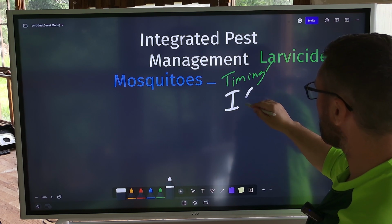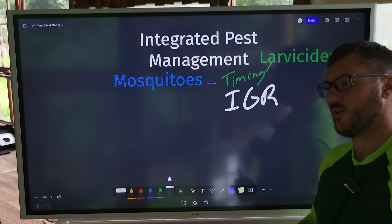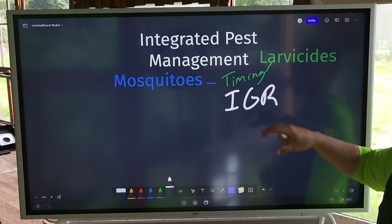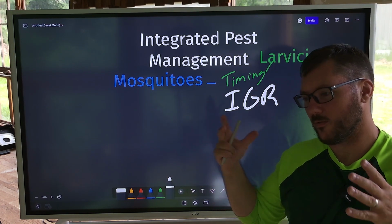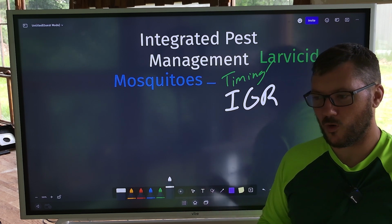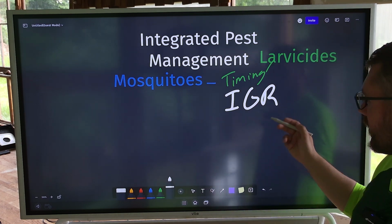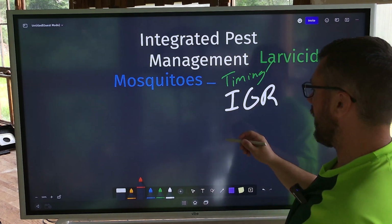insect growth regulators, right? Insect growth regulators are going to make it to where you're manipulating the mosquitoes with a hormone. This is still a chemical. These are still chemicals, but this is a biopesticide. But this is going to reduce the mosquitoes long term because you're reducing the breeding that's going on. You're manipulating the mosquitoes with a hormone. They can't reproduce, they struggle to fly, and they struggle to eat. So an IGR is really, really good there. What else do we do with mosquitoes?